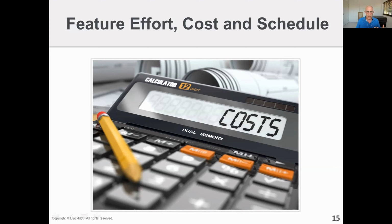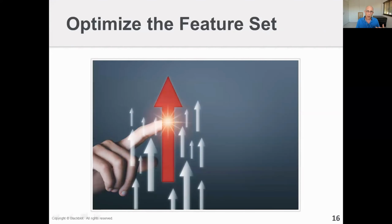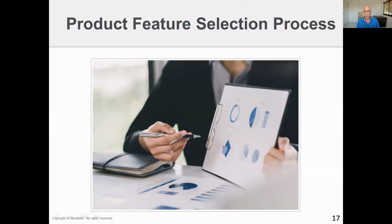So there's immense implications for every feature in terms of the effort, the work, the cost, and the schedule. This means that we need to optimize the feature set. It is critical to select the best features and optimize the feature set to fit the market needs to get that optimal solution, subject to the budget and the scheduling constraints. Now, in order to do that, we need to engage in something which is called the product feature selection process.